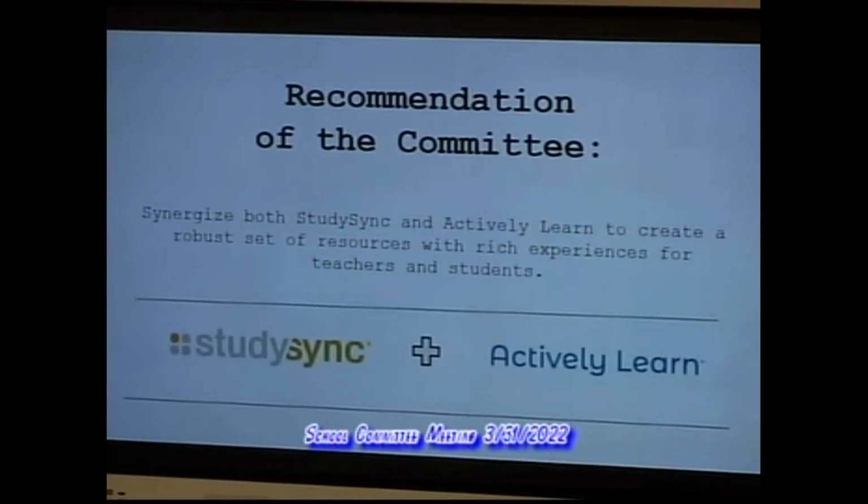So in terms of implementation, StudySync will function as the grades 9 and 10 core program, with Actively Learn providing supplemental and interventional solutions in addition to high interest articles and extension activities. StudySync lessons are designed to be flexible, giving teachers the opportunity to select optional activities to enhance learning and differentiate for all learners.